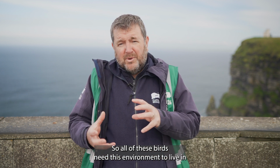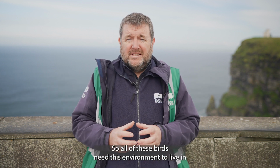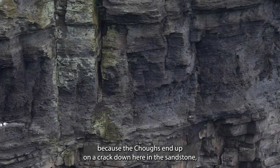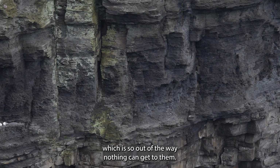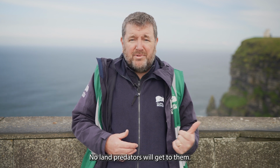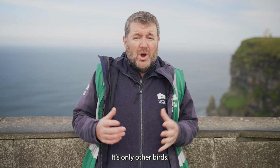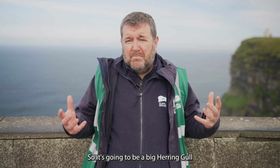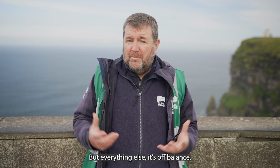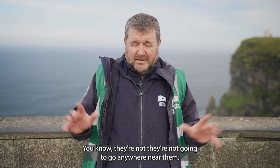So all of these birds need this environment to live in, because the choughs end up on a crack down here in the sandstone, which is so out of the way. Nothing can get to them. No land predators will get to them. It's only other birds. So it's going to be a big herring gull or a raven that will come in and attack their nest. But everything else, it's off balance. They're not going to go anywhere near them.